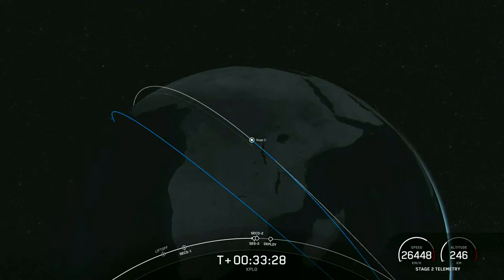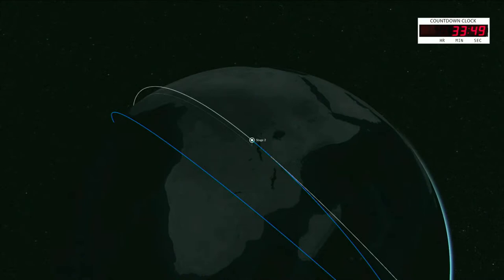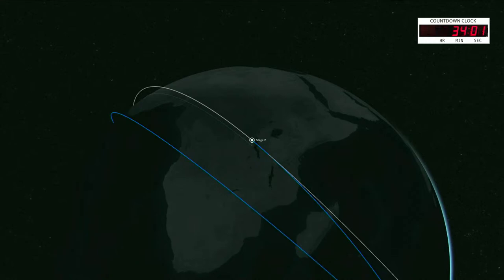This burn will last about a minute and will give the Falcon 9 and the Korea Pathfinder Lunar Orbiter the boost of energy they need to escape from their current low-altitude orbit and head out toward the lunar ballistic transfer trajectory, ultimately to a point about a million miles from Earth before coming back toward Earth and intercepting the moon to enter orbit around the moon.